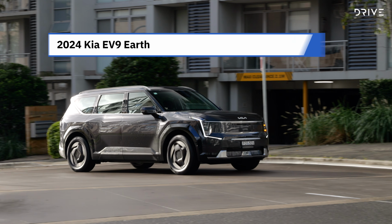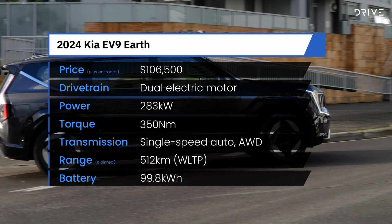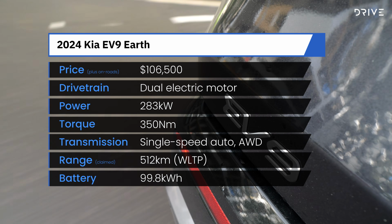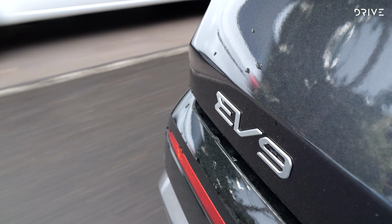The Earth and the higher spec GT line are both powered by a dual motor 99.8 kilowatt hour lithium ion battery pack, producing a combined power output of 282.6 kilowatts and 700 newton meters of torque.